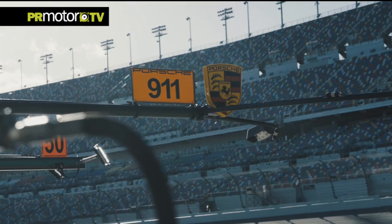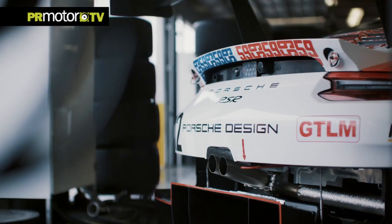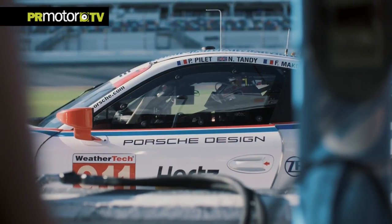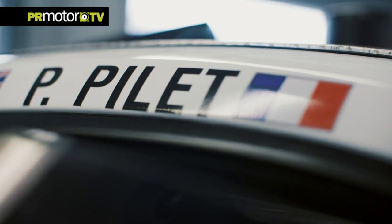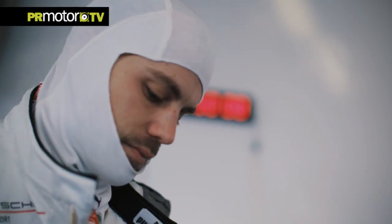Daytona is a classic race. The history and the kudos that goes with winning it means it's on everybody's list. We have 3 practice sessions and the qualifying. It's quite an important day because it sets the grid for the race on Saturday afternoon. Everybody works really hard during the last 2 weeks to prepare this event, and now we have to be focused from lap 1 until the end of the practice.